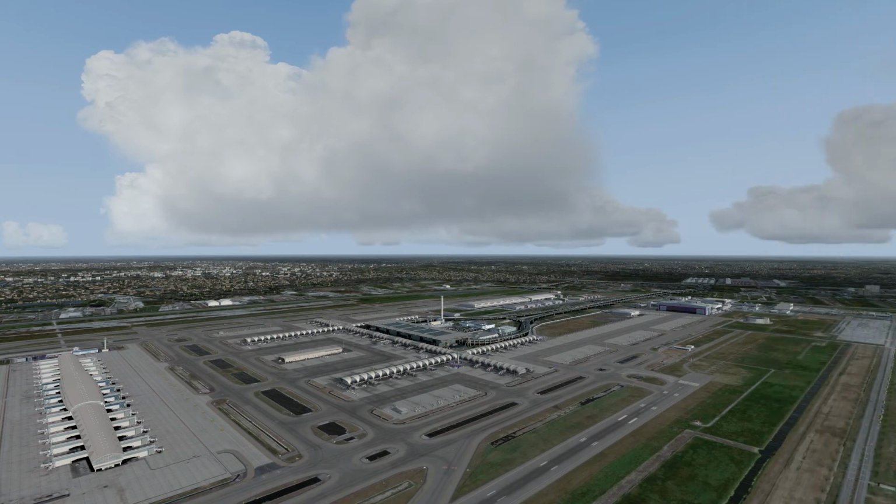So there you go, folks. This is Bangkok Suvarnabhumi International Airport, Victor Tango Sierra Bravo, by AA Sceneries, a gentleman called Jirayu. This is version 2.1 for PREPAR3D. It's PREPAR3D only, and it's version 4 plus or version 5 plus only. This is not for FSX or any previous version.